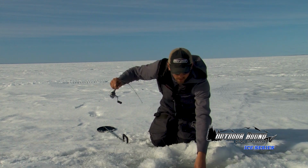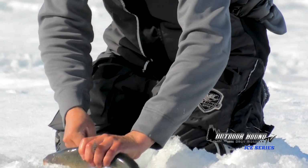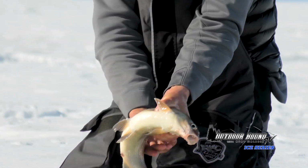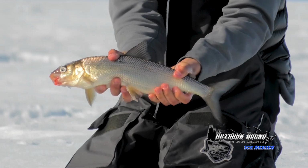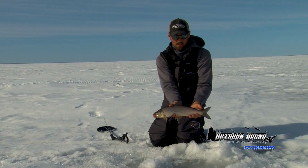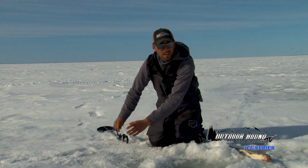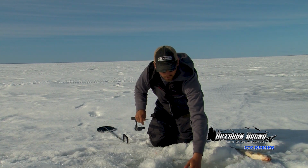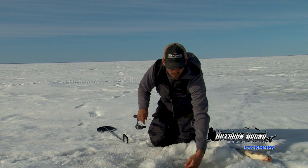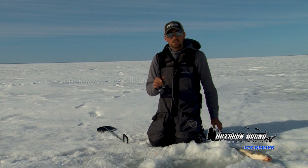Wow, this one's a whopper. Look at that. Just inhaled the bait. Look at that. That is the bread and butter of Sturgeon Bay in the winter right here. Another great whitefish. Keep this one on the ice. We'll just keep chipping away at them. It's a beautiful day out here. These late February days can be pretty awesome up here on the Bay of Green Bay. Let's drop down and get hooked up again.